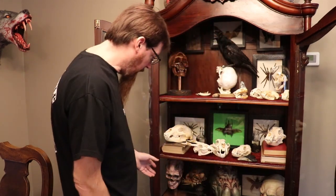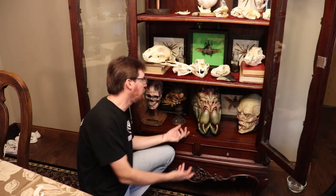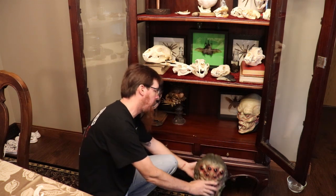And on my bottom shelf, I mostly just keep masks. Let me pan down. We'll take a look at the bottom shelf. Okay, YouTube, so my bottom shelf is basically an expansion shelf. I keep a couple of my masks there, my Beastcraft Spider, my Beastcraft Vampire.